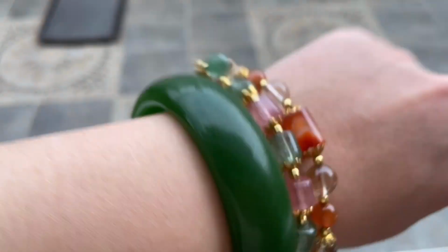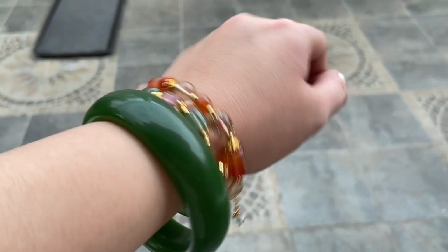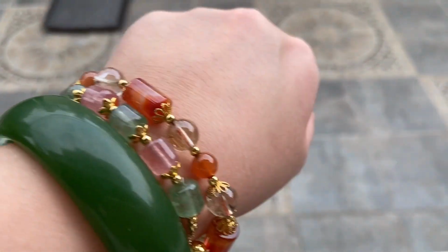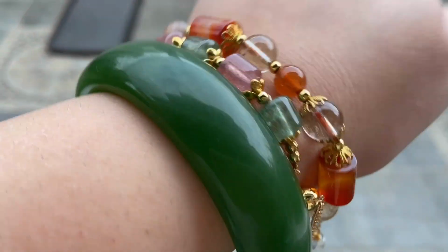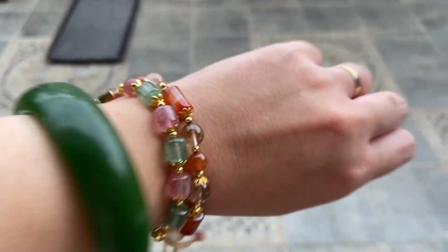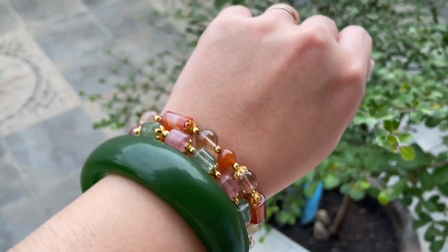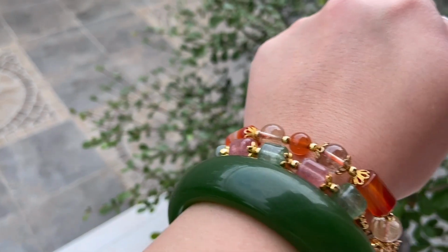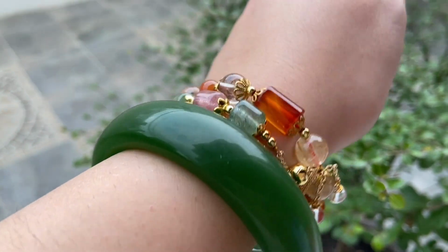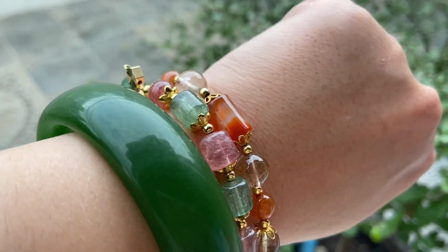Now, guys, I'm going to show you the trinkets that I wore today. Alright, I do have this green jade bangle. It's quite heavy, but I don't mind at all. I also have this green and pink strawberry crystals. And then the other one right here is called red agate crystals. Usually, I wear 2 to 3 trinkets everywhere I go. Wala lang, feel ko lang talaga.